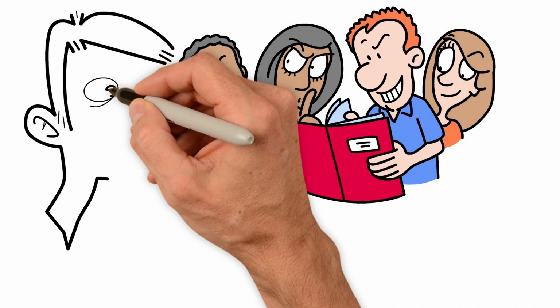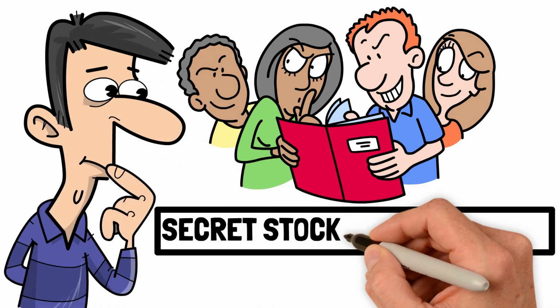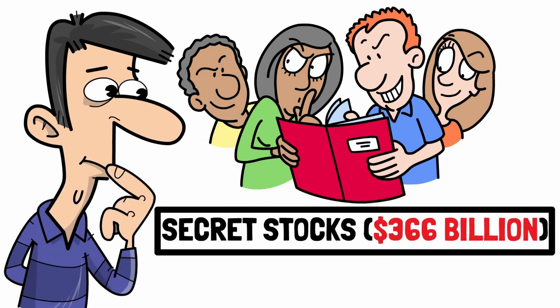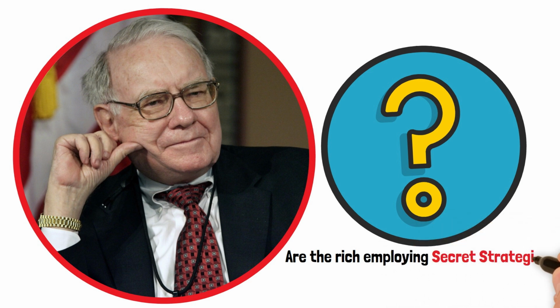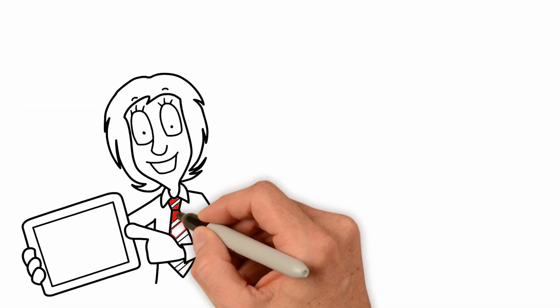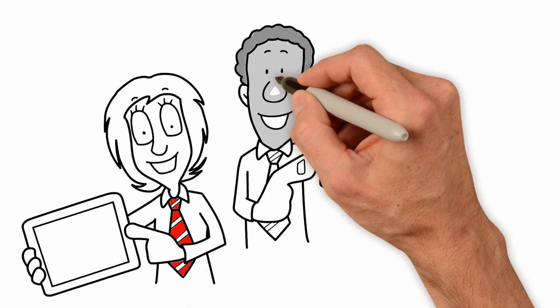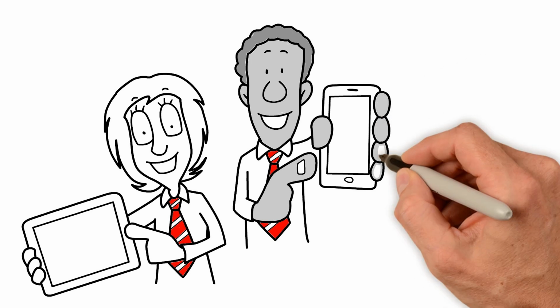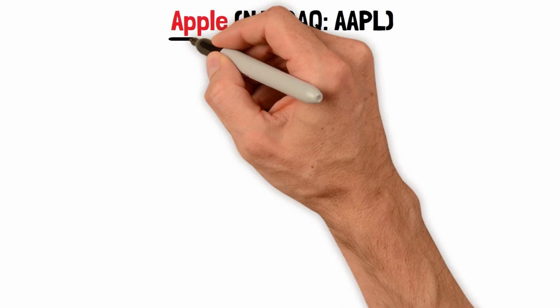Now that you know what a stock portfolio is, let's dive into all the secret stocks that earned Warren Buffett over $366 billion. In actual fact, he isn't the only one making such an amount from stocks. Are the rich employing secret strategies that the average investor is unaware of? One of Warren Buffett's secrets is his investment in one of the biggest, if not the biggest, smartphone and gadget companies on the planet: Apple, NASDAQ: AAPL.